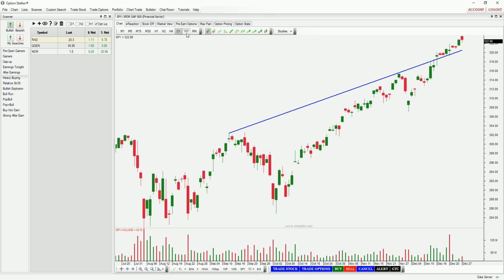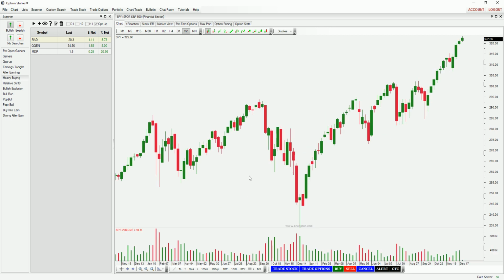Let's go into a weekly chart. Let's perform the same exercise. Okay, we've got a number of tops here that we can draw the upper end of that trading channel along. We'll click that trend tool, we'll click right here and we'll draw that line. You can see once again on a weekly basis, overextended, market likely to come back into that trading channel.